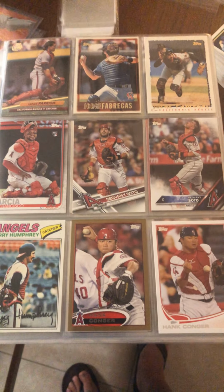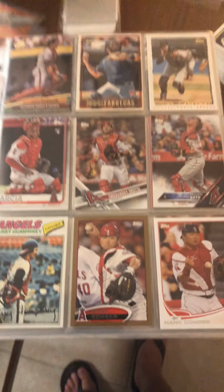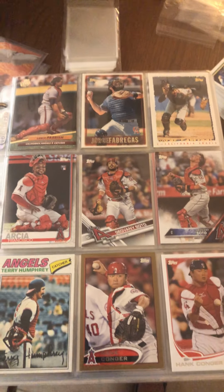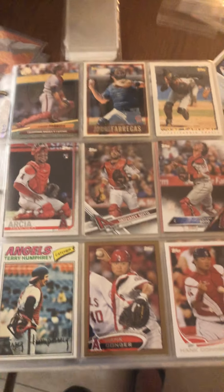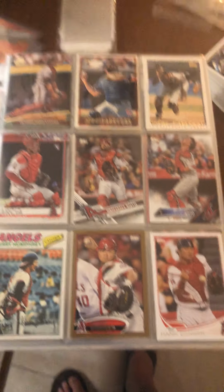I've done this binder before, maybe within the last year, but it's grown exponentially since the last time I showed it. So this is my catcher's binder, and as you know by the name, everything in here is catcher related. It's got to be catchers in their gear. Without further ado, here's the update.